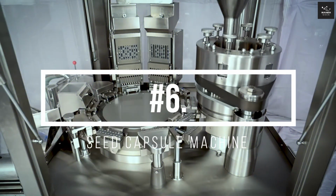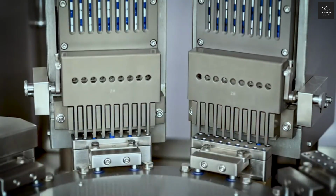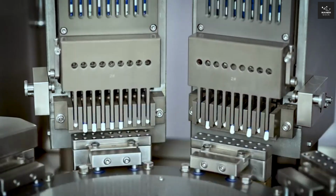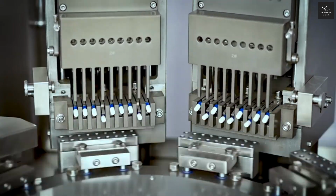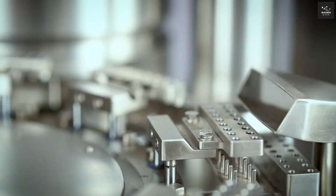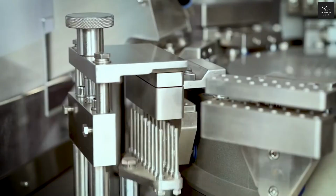Machine number 6, seed capsule machine. Let's shift gears to something more green and growing fast, the seed capsule dispenser. This machine takes biodegradable capsules, fills them with seeds and compost, and seals them into ready-to-plant pods. Why does this matter? Because eco-friendly habits are trending globally. Schools, communities, and urban gardeners, they're all looking for simple ways to plant more without mess or prep. You can sell these seed pods individually, in educational kits, or in bulk to green projects.